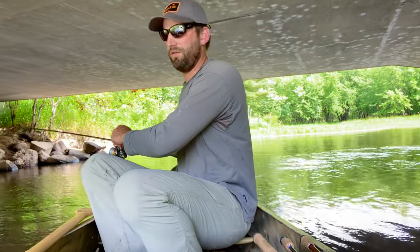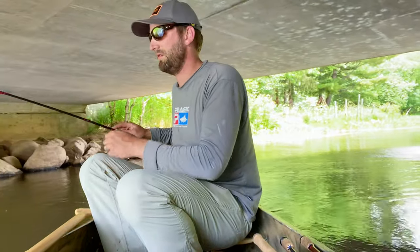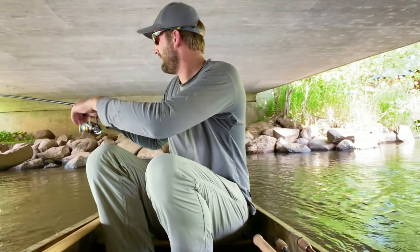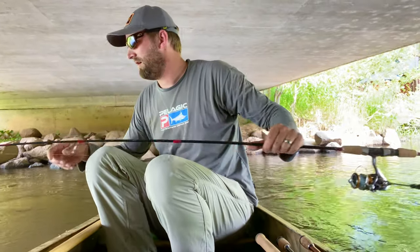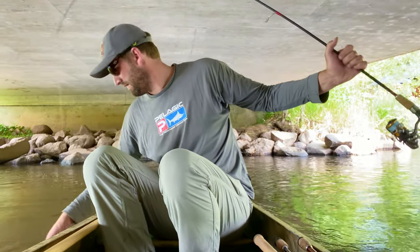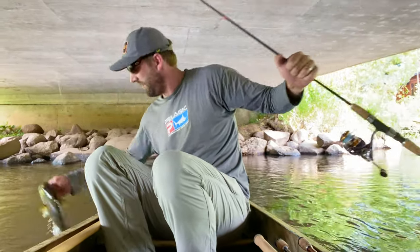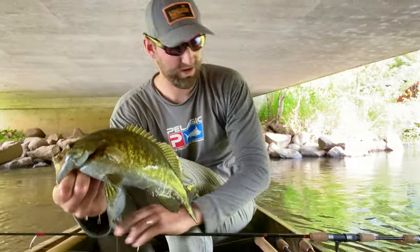These river fish just fight so unbelievably hard compared to lake smallies. When you're gonna land them without a net under a bridge, you gotta reel down pretty tight on them, and then you gotta choke up on the rod to land them. Otherwise, you're not gonna have enough rod length to get the fish up. There. Look at that. That is awesome.